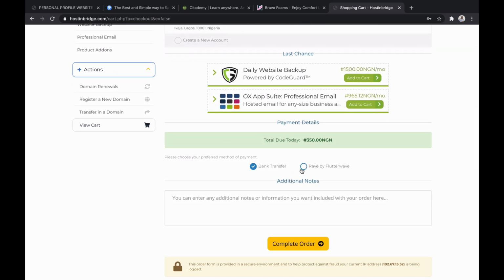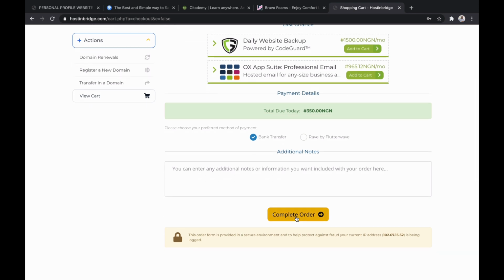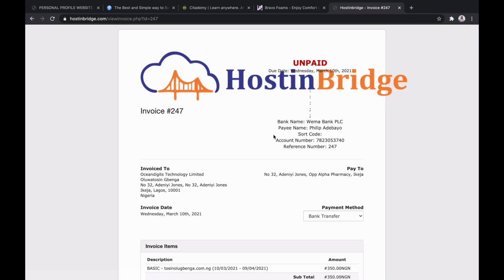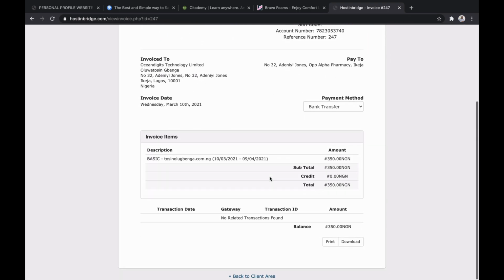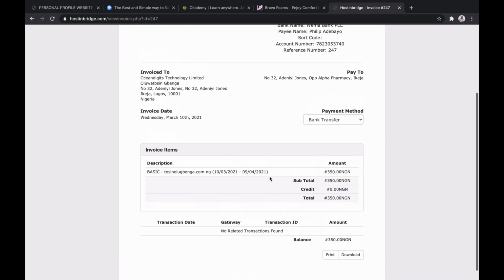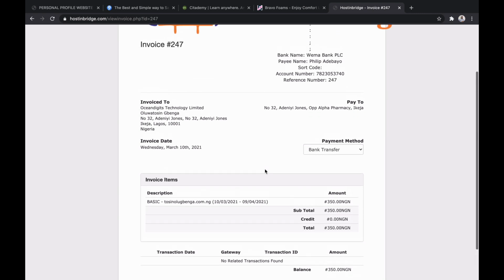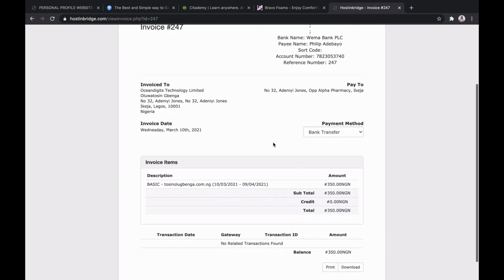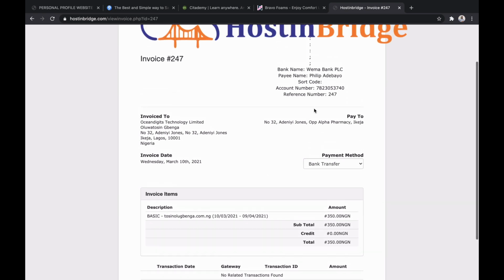for that. So do I pay by bank transfer or do I use Rave by Flutterwave? So I'm going to use bank transfer to complete my order. So I'll click complete order. So you can use any option to pay that you wish to pay with. So this is my invoice. So what I'll just do is I'll pay into their bank account.